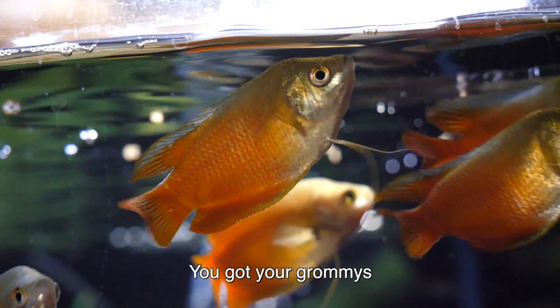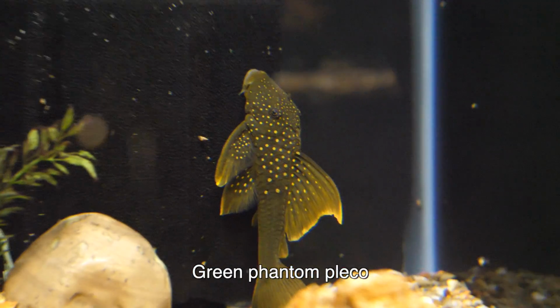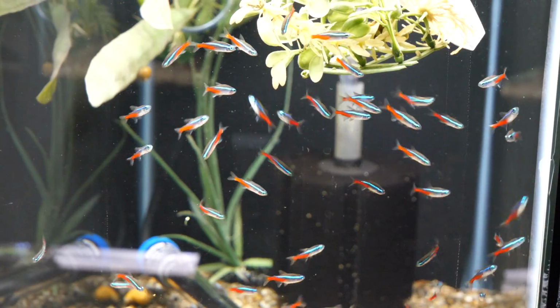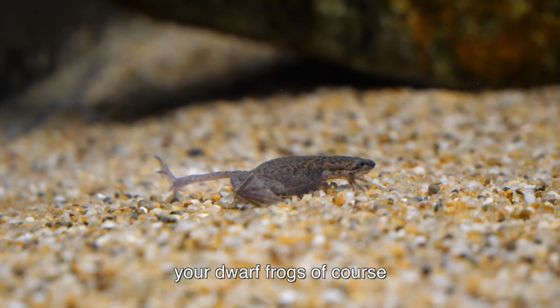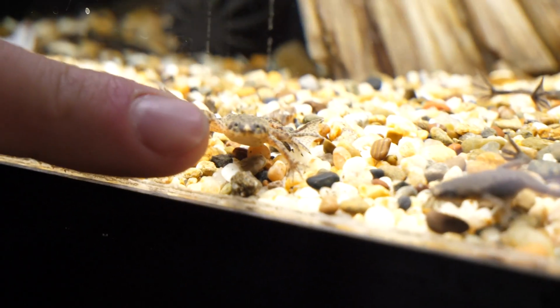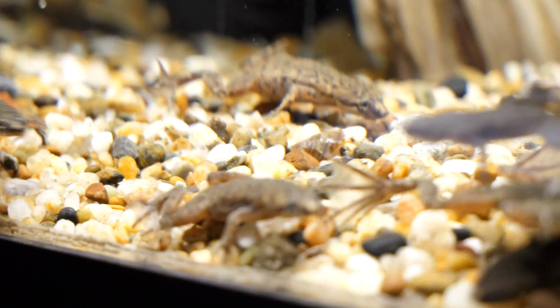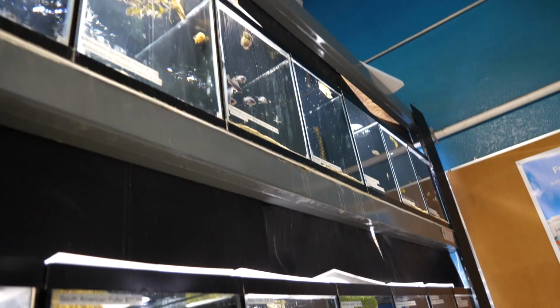You've got your gouramis, all different kinds of plecos. This is a green phantom pleco. You see right here on the sponge filter. Then you've got your tetras, your rainbows, your dwarf frogs, of course. Everybody loves the dwarf frog. You want to keep them with species that are going to be a little more calm and ones that are not going to pick on them, because they are active when they go up to get their air and come back down. We do water changes every week on every single tank. Sounds like a lot of work.